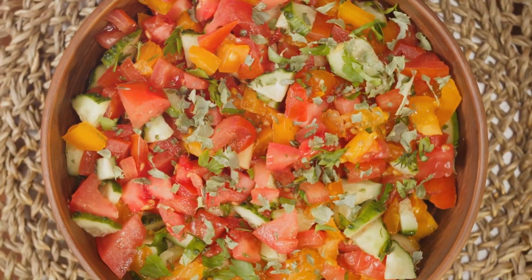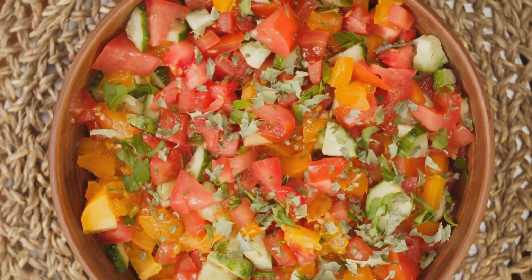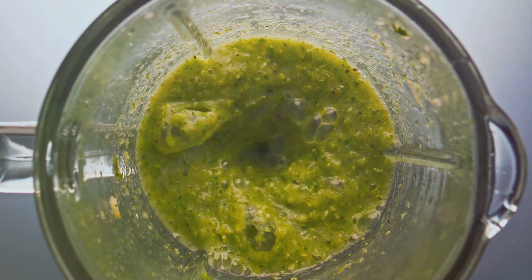We'll start by combining ripe tomatoes, cucumber, bell pepper, red onion, garlic, and a generous amount of fresh herbs like basil and cilantro in a blender. Add in a splash of olive oil, red wine vinegar, and a pinch of salt and pepper. Blend until smooth and creamy.